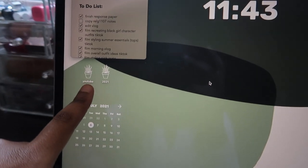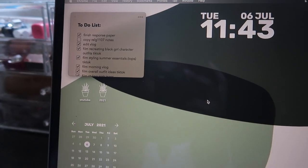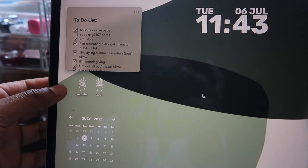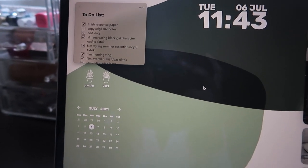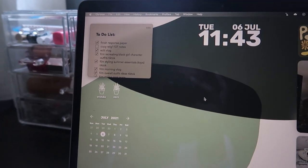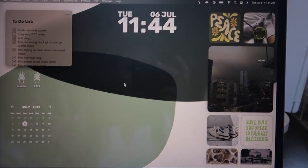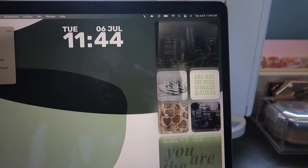So I also have these little folders here. I don't usually keep folders, but after my hard drive crashed, I'm determined to keep some important stuff on the actual desktop. And I just found the PNG thingies on Google. I just looked up aesthetic folder covers PNG. Yeah, I think it's so cute.